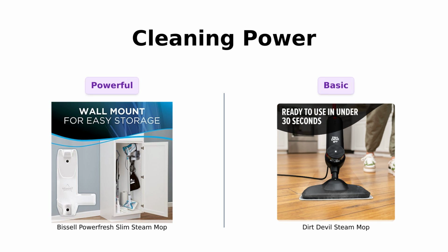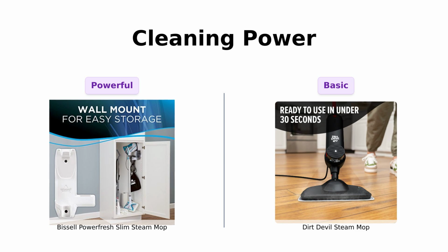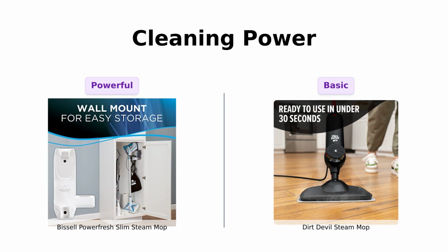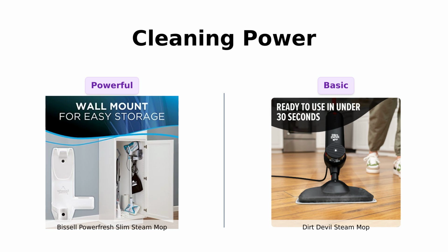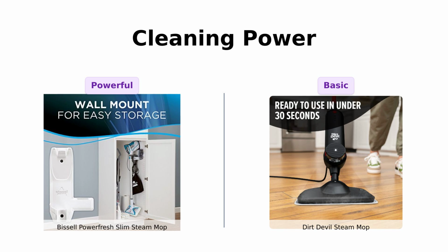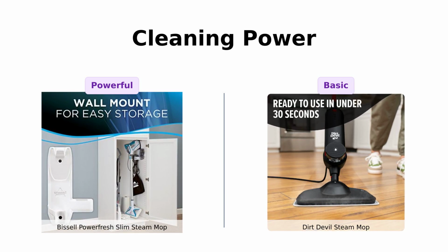Now, let's get into cleaning power. The BISSELL Powerfresh Slim claims to eliminate 99.9% of germs and bacteria, making it a favorite among users who want a deep clean. Reviewers rave about its effectiveness in removing odors and stains, making homes smell fresh. In contrast, while the Dirt Devil does clean effectively, some users feel it doesn't quite match the germ-fighting abilities of the BISSELL, describing it as good for quick cleanups, but lacking in tackling tougher stains.